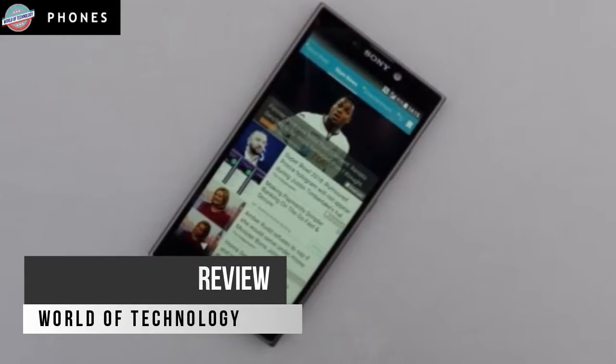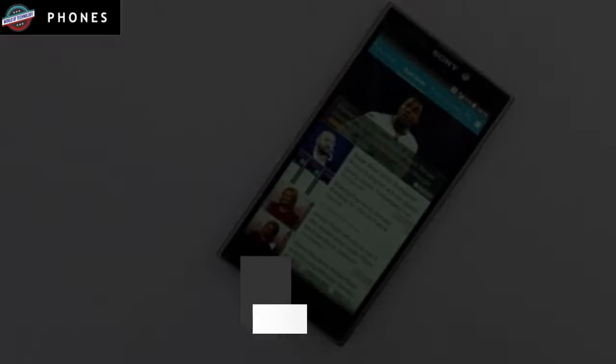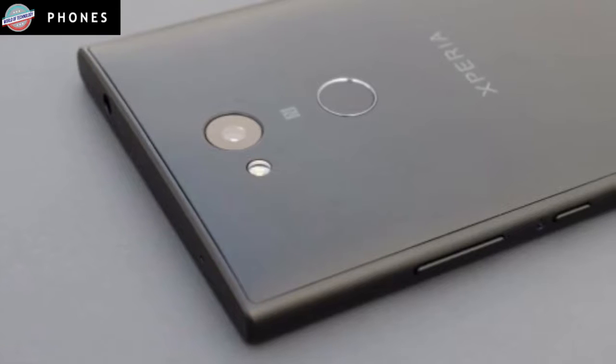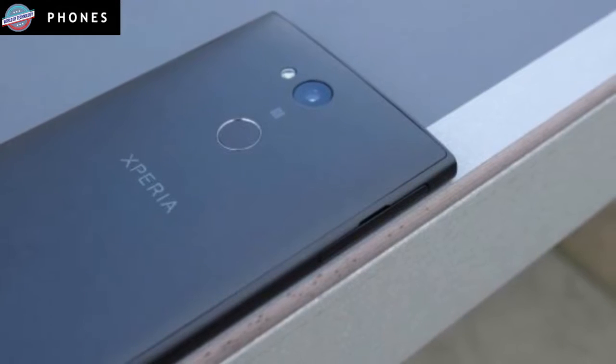Design and display. Sony has always made phones that revel in a certain angular sturdiness, and the Xperia L2 doesn't buck that trend. Flat top and bottom edges and sharp right-angled corners suggest that you could really hurt someone if you swung this phone around in a crowded bar.